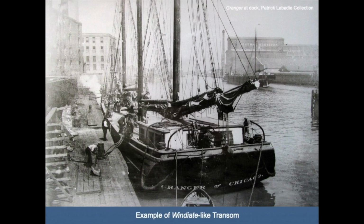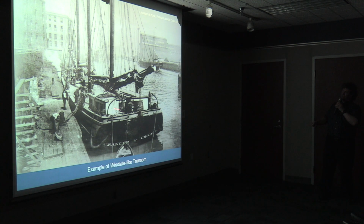And the stern of a regular ship would have looked like this. You notice no decorations or anything like that. There's those lifeboat davits. There's a lifeboat right there. This is the Granger of Chicago, probably, I'm going to assume, Chicago. But nevertheless, you can see this is a pretty similar configuration to what the Windiate would have looked like, minus the artistic touches. And you might guess, well, so the crew's missing.